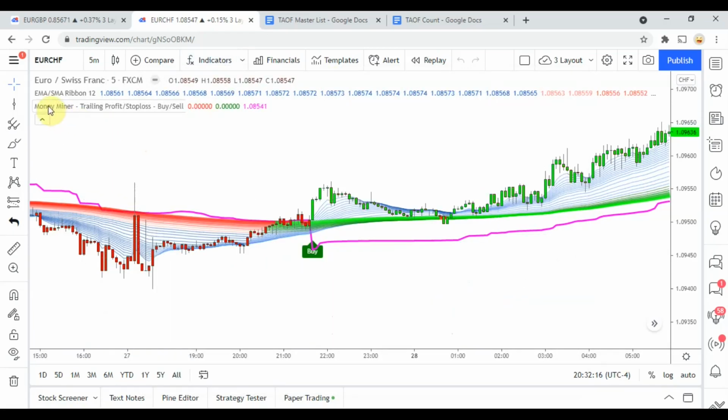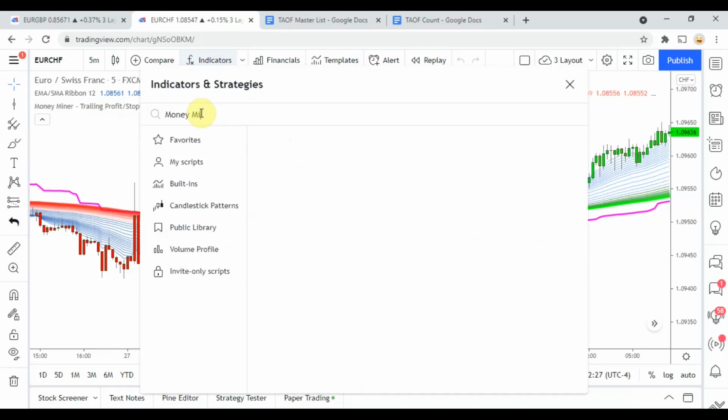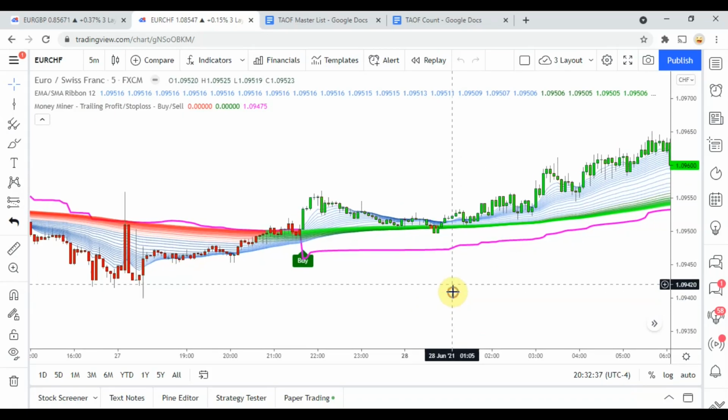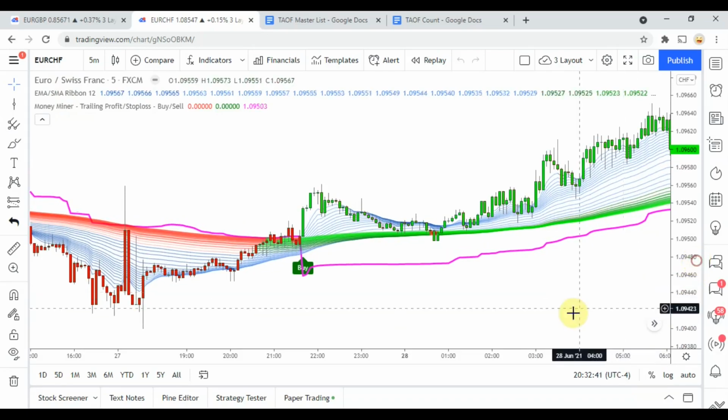Then the other indicator that we are using is called Money Miner, and you can find that one just by typing in just that. If you type in just money miner right there, it pops up. Crypto money something something is the creator. Once you have those two on screen, the settings on them stay on their default settings. We don't change anything on that.